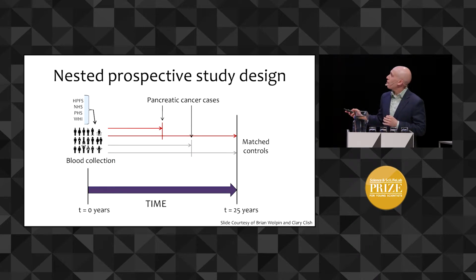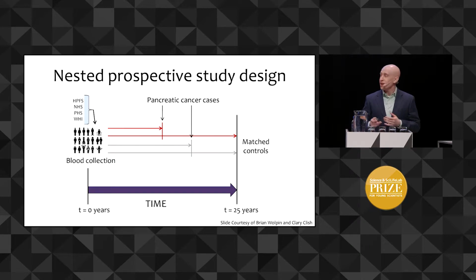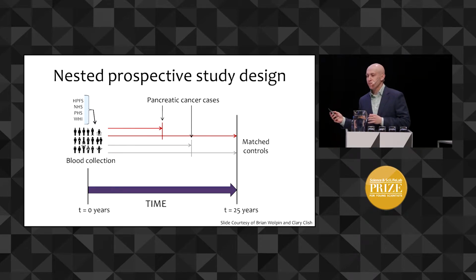At the same time, a necessary caveat of a prospective study is that the individuals are not yet diagnosed with pancreatic cancer. So anything different you see is identified as a risk factor rather than a true marker of disease. And this last caveat, even though it exists, is something you'll see we've challenged during the course of my PhD.